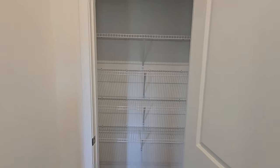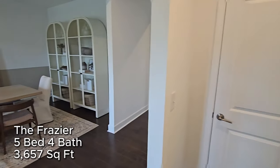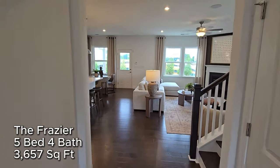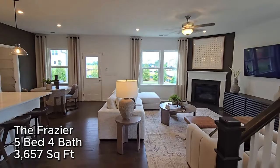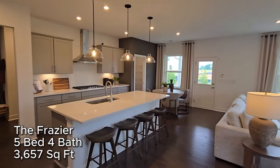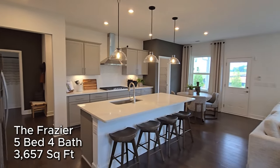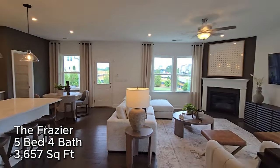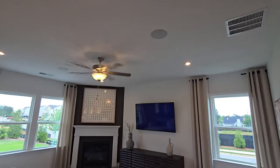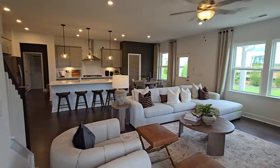Now let me give you a quick rundown of this home, then you can sit back and enjoy the rest of the tour. This is the Fraser floor plan by Pulte Homes, and it is part of the Estate series in Anderson Point. It's over 3,600 square feet, has 5 bedrooms and 4 full bathrooms. I love this layout, and it has some fantastic features like a spare bedroom and full bath on the main level. You've also got an area you could use as an office or hobby room tucked in on the main level. You've also got tons of storage area on the main level, and you've got a great loft area upstairs along with a large walk-in closet in the owner's suite.